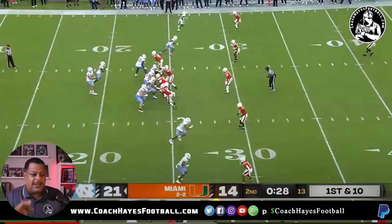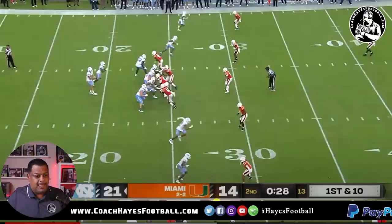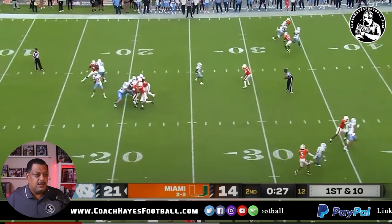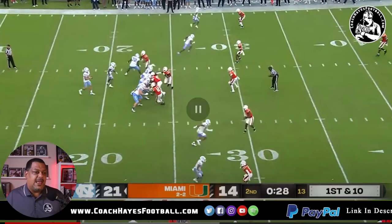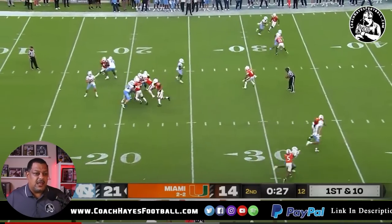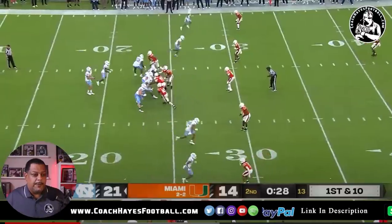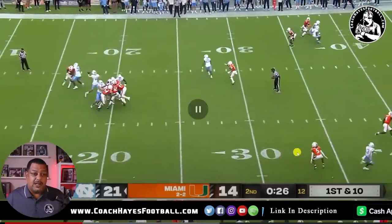Here's another good play to get out the second quarter here to go into halftime. First and 10. Interception right before the half. Okay, let's look at it. You got my man Keontre Smith playing in a trail technique, all right? And it's kind of a cover two deal, right? That's really what it is.